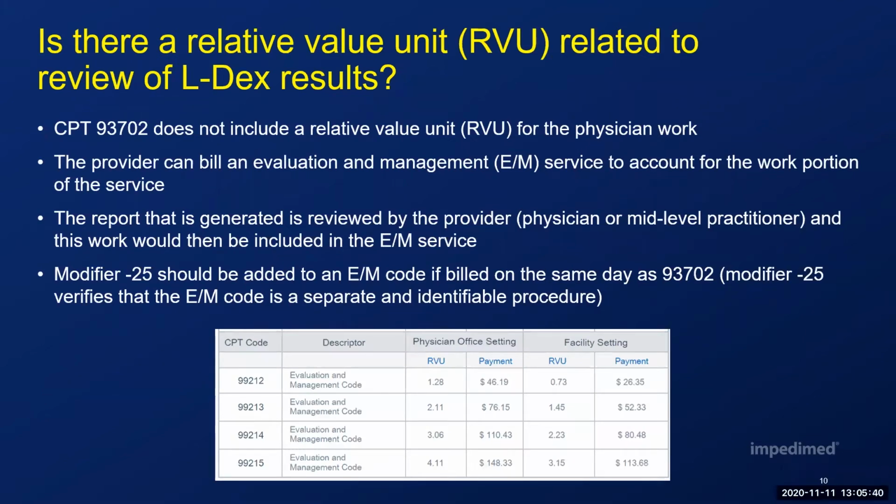Is there a relative value unit or RVU related to the review of L-Dex results? CPT code 93702 does not include a relative value unit for the physician work. However, the physician can bill an evaluation and management code, or E&M service, to account for the work portion of the service. For example, the physician can bill CPT code 99212, 99213, 99214, or 99215, their evaluation and management code, along with the 93702. It is recommended that you put a modifier 25 onto the E&M code if billed on the same day as the 93702.